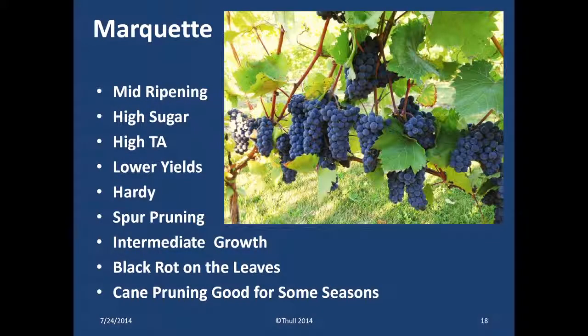I want to get into the varieties then, as far as just their different characteristics. Marquette, this would be a shot in our vineyard. I have my Marquette on VSP in Minnesota where we're growing, and my site is pretty low vigor. I can get away with it, but just know that VSP, vertical shoot positioning trellises, can increase shoot vigor. So if you have a vigorous site to begin with, VSP is not going to be a good system or a good match with your variety.